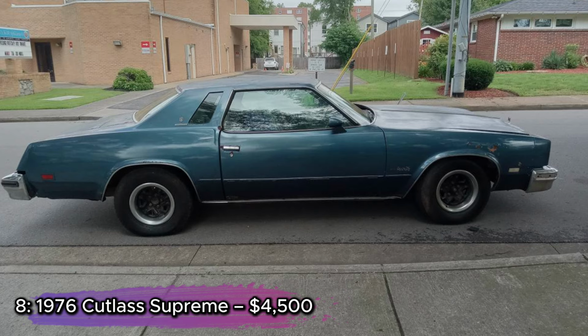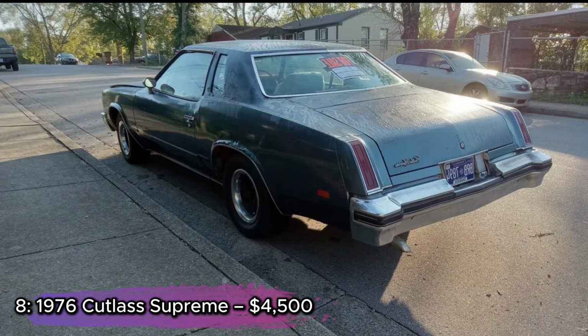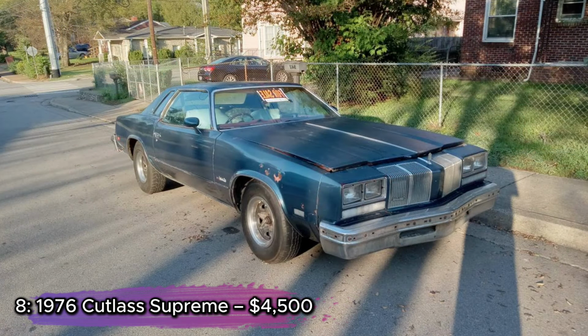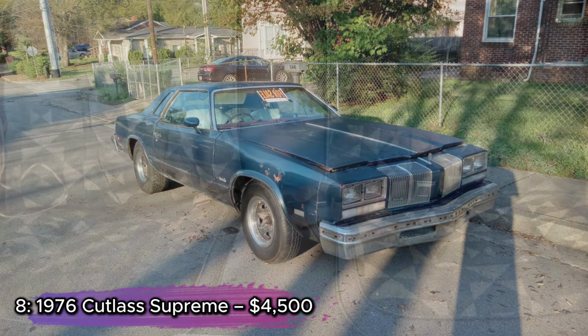Car number 8, 1976 Cutlass Supreme, $4,500. Check out this 1976 Cutlass Supreme in Nashville. It's powered by a 350 rocket engine with a 4-barrel carburetor and automatic transmission.